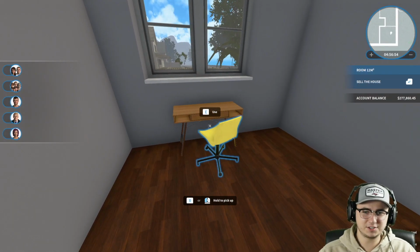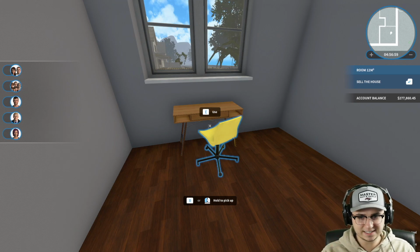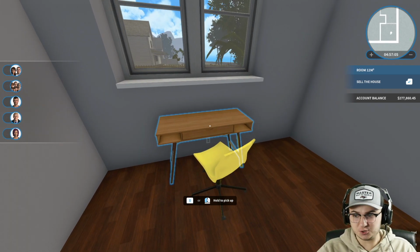Kind of an angle, so it looks like it's at least been sat in before and it's not just placed down, everything's perfectly aligned. Even though I hate that, I realize that it looks better if things aren't in a perfectly straight line all the time.